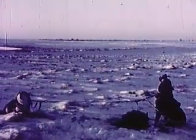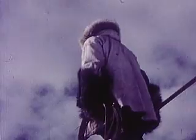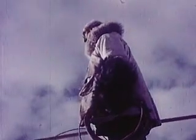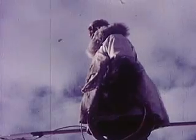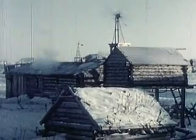Husky dogs tell us we're in the land of Eskimos. We are visiting the Eskimos who live on the west coast of Alaska. This is the village of Unalakleet. The winter sun is low and seems far away. Here Eskimos live in log cabins, for there are forests nearby.